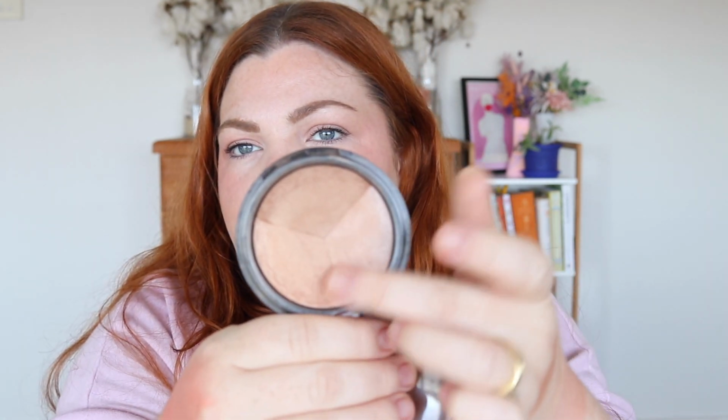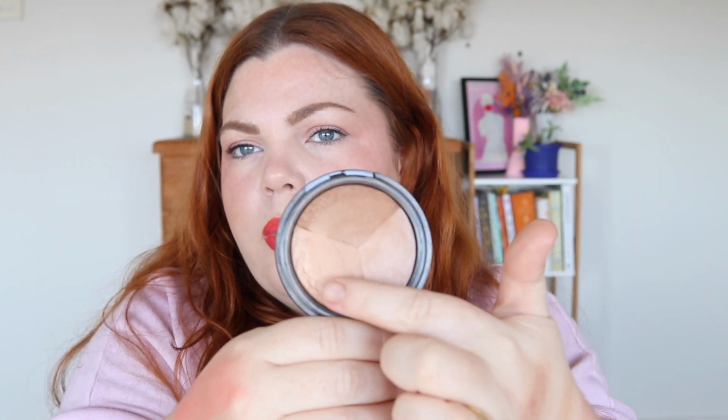And it does have a warmer tone to it, but it's not like yellow or orange. It's because it's got that ambient, kind of finishing powder mixed into it. Oh, it's so soft and beautiful. I really recommend this. It's a product that people don't really talk about, but I really like it because it has got that soft effect, but still a bronzer.